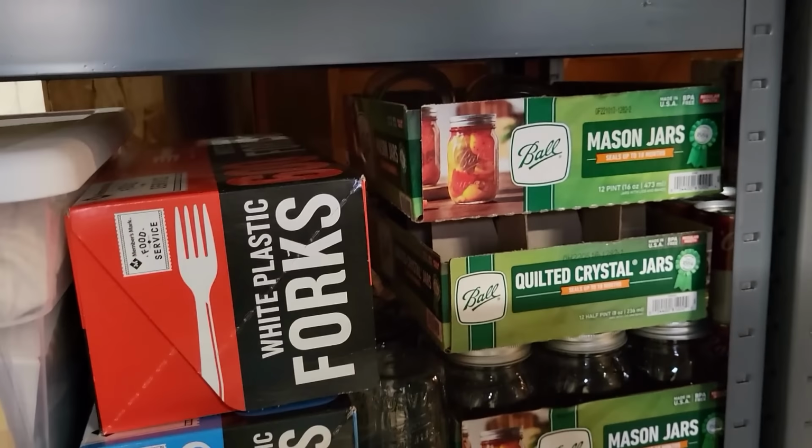And then this bottom shelf is paper plates, plastic cups, and my canning things. I have a water bath back there, as well as a pressure canner. And then there is another jug of vinegar. So that's just those little supplies. All right, I'm going to duck around the water heater here and we'll go through the other side.